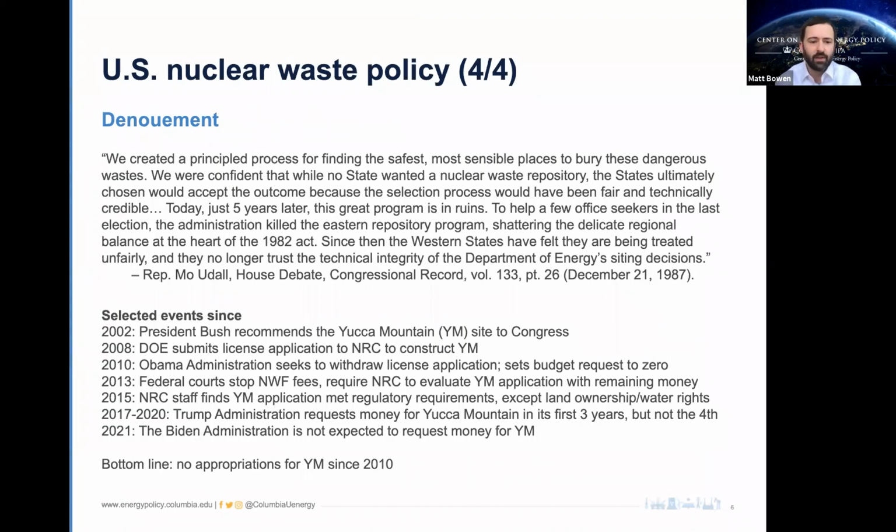Mo Udall was one of the principal architects of the Nuclear Waste Policy Act, and at least this is how he felt after the amendments in '87, saying the program was in ruins. There isn't time to cover everything that's happened since then. I put a couple selected events below.